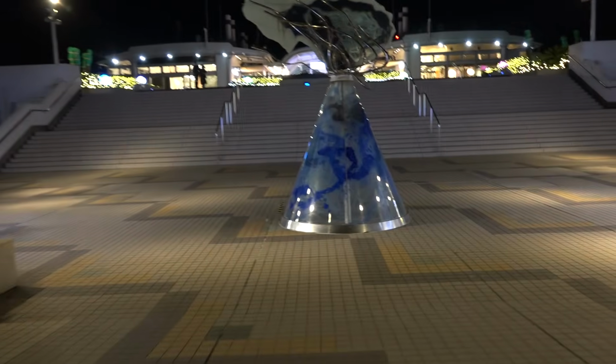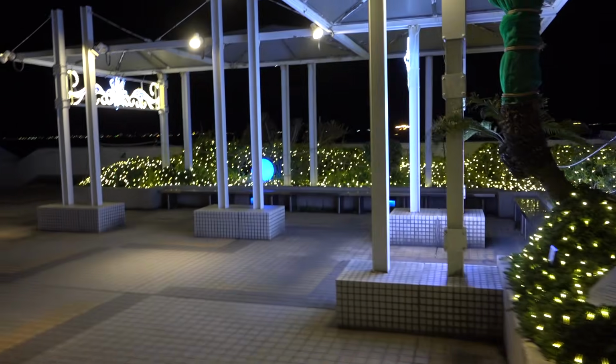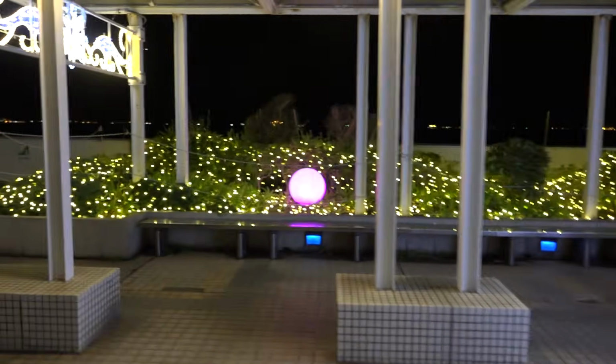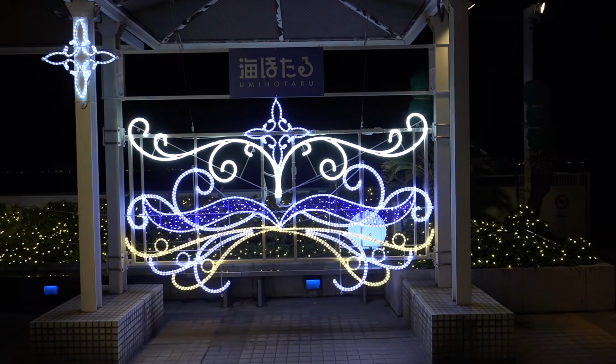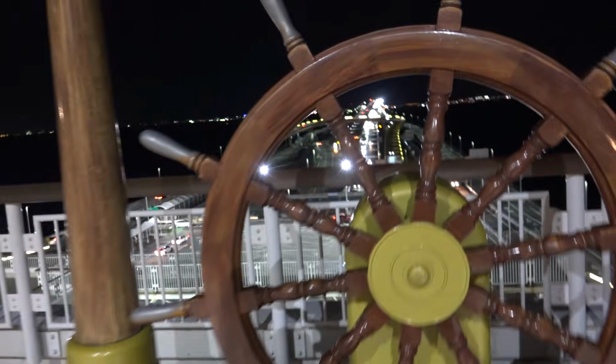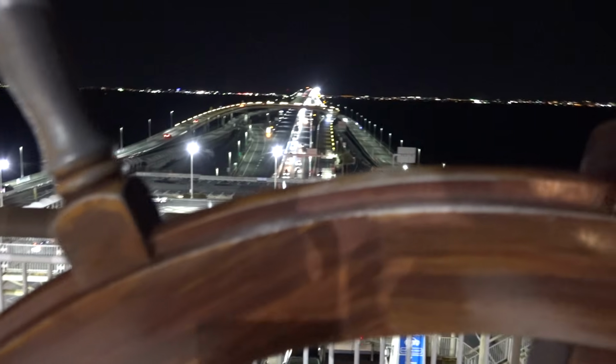So that's the other side of Tokyo Bay over there. You can see, so that's Skytree, and that's Tokyo Tower. As you can see, it's kind of been set up as a, you know, romantic date spot. You know, you can go for a drive and sit next to the glowing multicolored sphere and stand in front of this, take a photo, you know. So if you look at it from the outside, this thing is kind of shaped like a ship. There you go. Hard port, Captain.